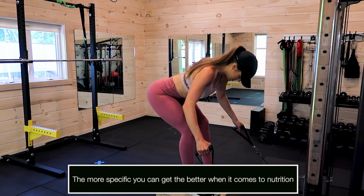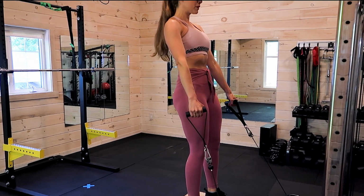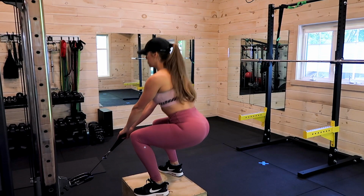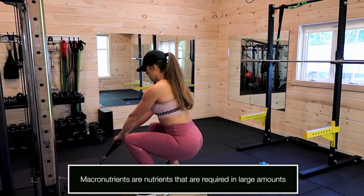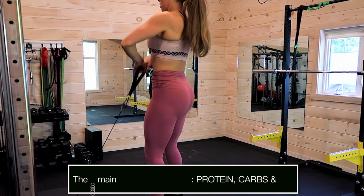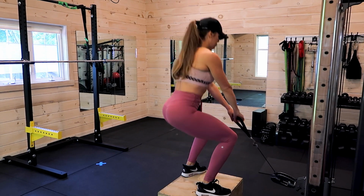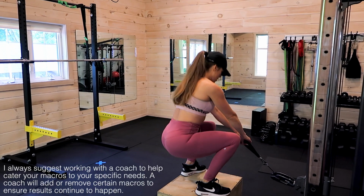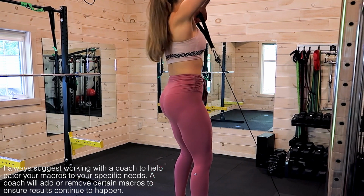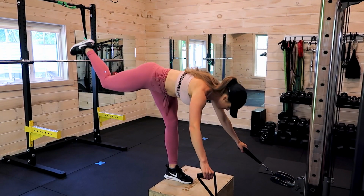I'd suggest using a free app like MyFitnessPal. Then once you have the app downloaded, you can enter in your own numbers. I actually used to do this, and instead of focusing on the calories I needed to hit every day, I focused on the macronutrients. So macronutrients are nutrients that are required in large amounts. So we require 3 main macronutrients, and they are protein, carbs, and fats. You may want to start by tracking so you can educate yourself on the types of foods you're eating. It's important to have a balance of each because each really helps us build muscle, recover, have energy, balance our hormones. They all have different uses.